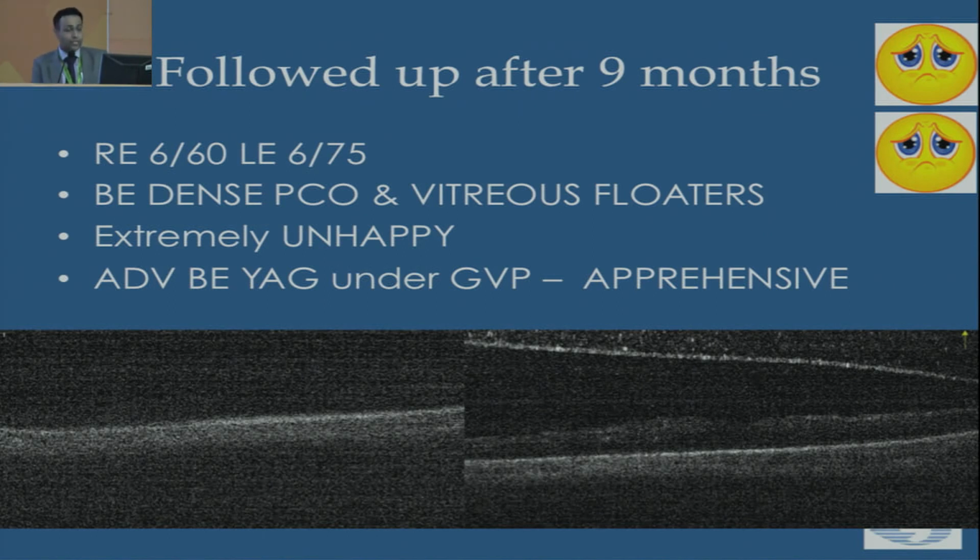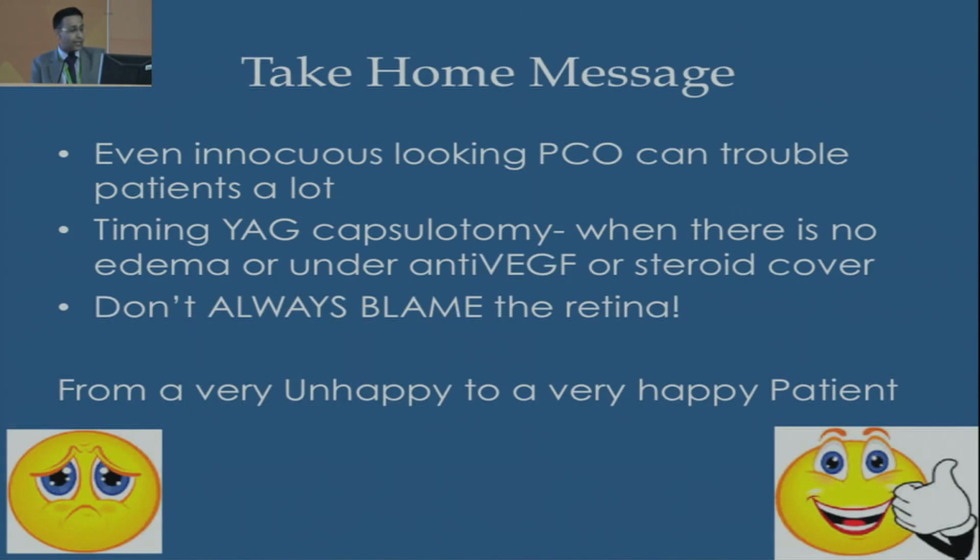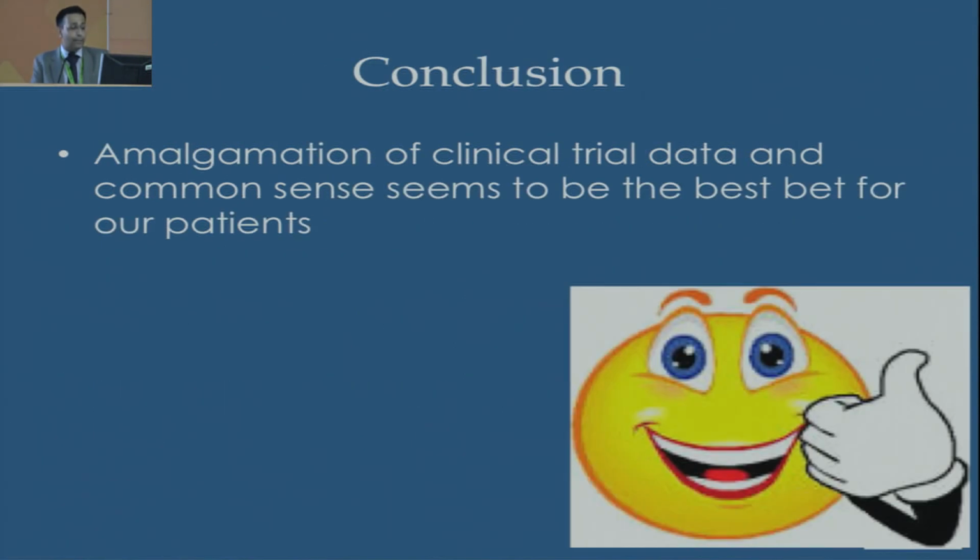The PCO has become so dense that you could hardly image the retina. So we just advised YAG capsulotomy, and you can see how beautifully it cleared. And also you can see the traction has gone over the retina in the right eye. So innocuous, just a small tip that PCO can trouble patients a lot, and we should time the YAG when there's no edema or under the cover of injections. Don't always blame the retina. You can get a very happy patient with this.